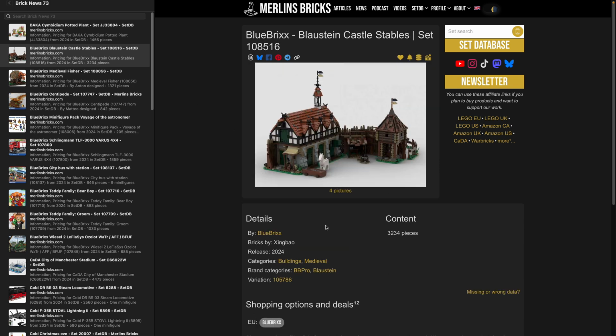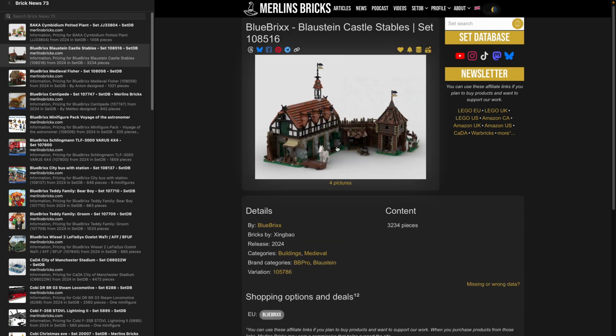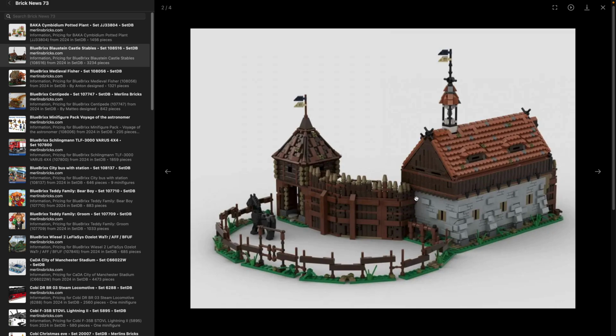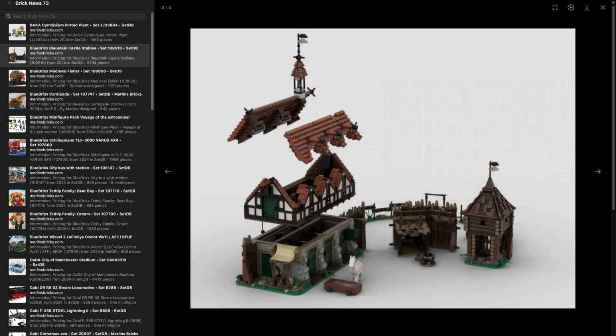And now the new set is basically a BlueBrixx Pro, so it's the other way around. No digital instruction available, only paper instructions. Did I say this correct? Anyhow, BlueBrixx Pro means paper, BlueBrixx Special means digital, but they also refined the design a little bit, I would say, based on these pictures, because if you look at the palisade between the tower and the building, it is slightly different. Next to that, it looks almost identical.